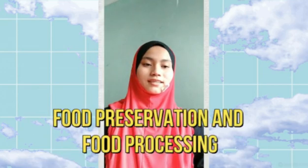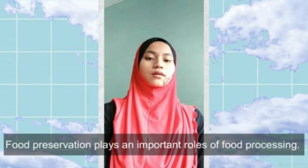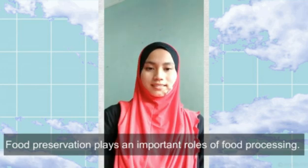Food preservation and food processing. What is food preservation? Food preservation plays an important role in food processing.